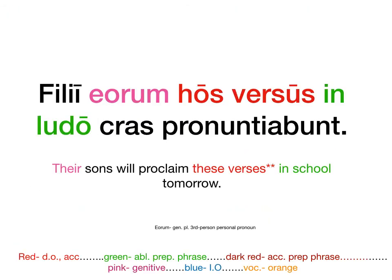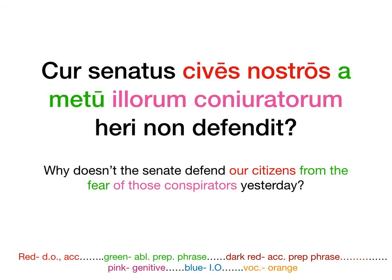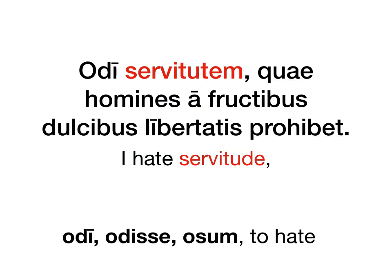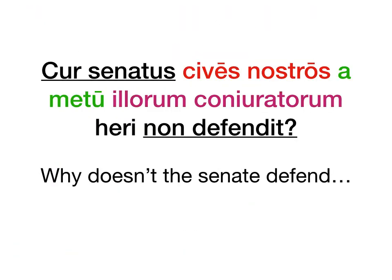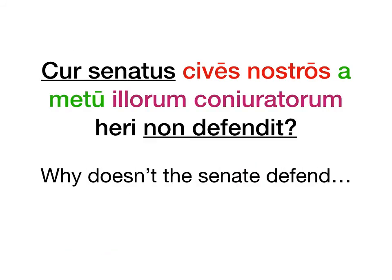Anyway, so 2, 3, 4, or 5, one of them will be on the final. Speaking of that, these are the logistics for our final. It is going to focus on chapters 17, 18, 19, and 20. Chapter 20 is going to feature very lightly. It's mostly going to come into play simply because one of these is going to show up. I'm not going to worry too much about the fourth declension. I normally would, but all things considered, we'll just say I pick this sentence.